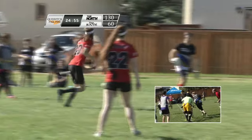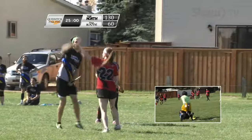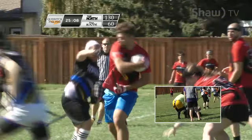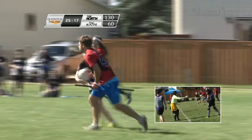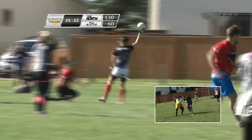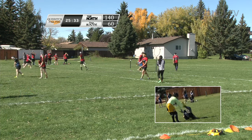Covers the ball, backs off, passes it across. Heidi Mills. Yet stolen. Drive forward, passes it across. Beat, Northern Alberta recovery. Deflection of the bludger shot, and we have yet another goal for Alberta North.